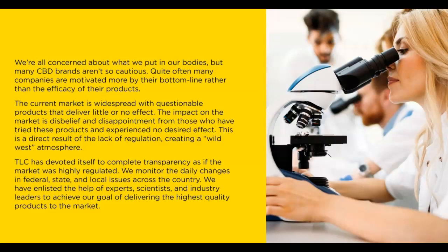Quite often, many companies are motivated more by the bottom line rather than the efficiencies of their product. The current market is widespread with questionable products that deliver little to no effect. The impact on the market is disbelief and disappointment for those who have tried these products and experienced no desired effect. This is a direct result of lack of regulation. Remember, I told you this is not regulated. Creating a wild, wild west atmosphere.